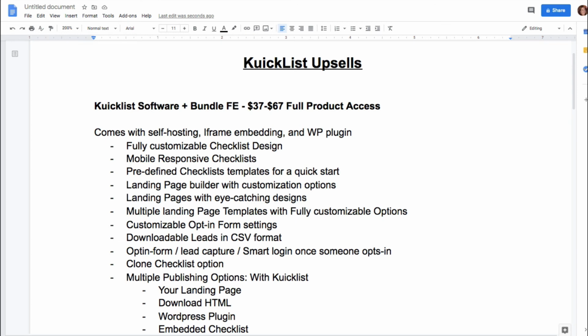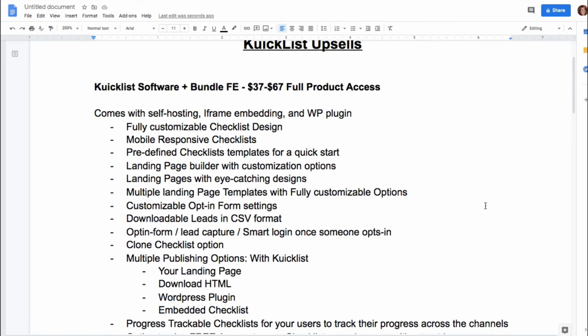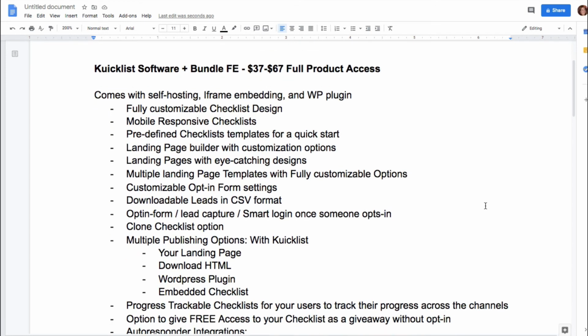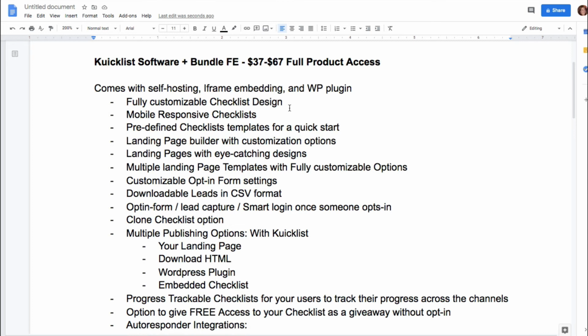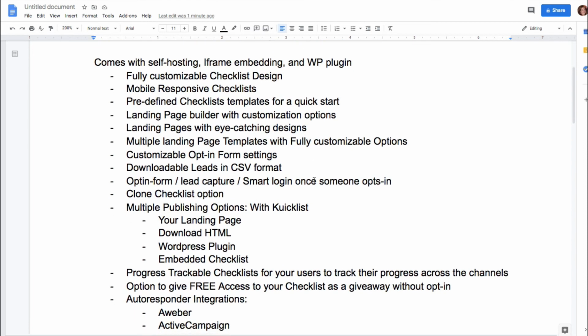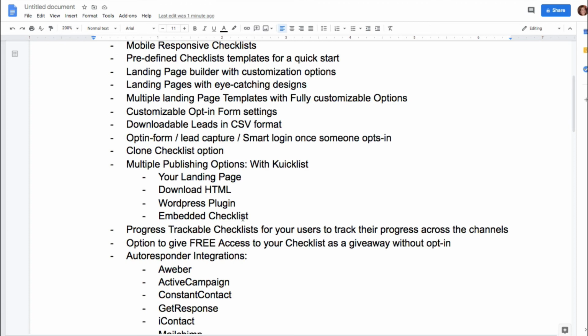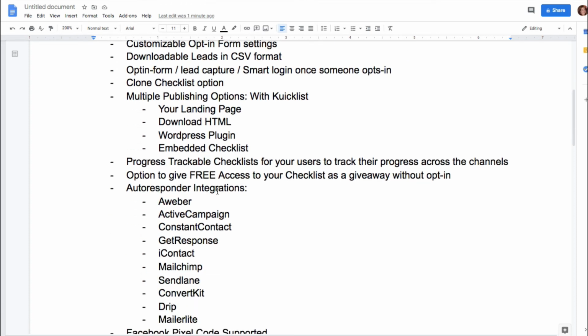Okay, let's take a quick look at the upsells. Just to review, the front end bundle, the launch started at $37. It will gradually go up to $67. And this comes with all these things. You get customizable checklists. They're mobile responsive, a quick start template to get you going. Your landing page builder comes with many of its own landing page templates. You have a customizable opt-in form. You can download your leads. You can clone your checklists. You have multiple publishing options. They have a progress track, which shows your users how they're doing with their progress.